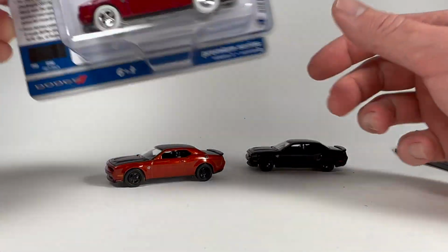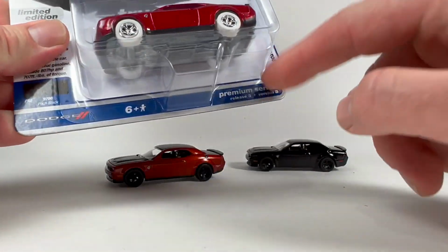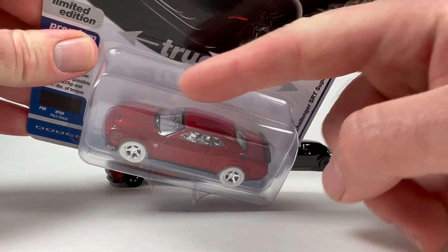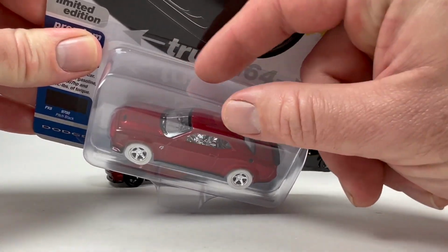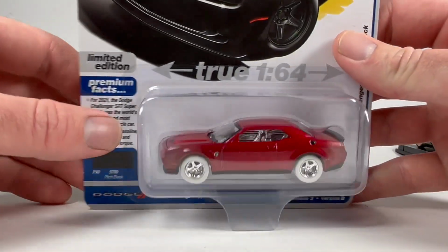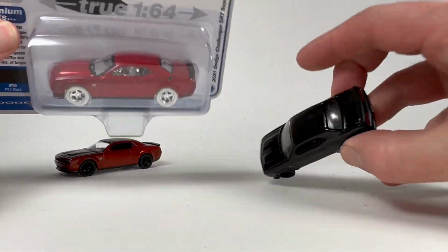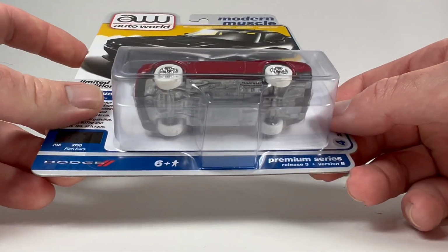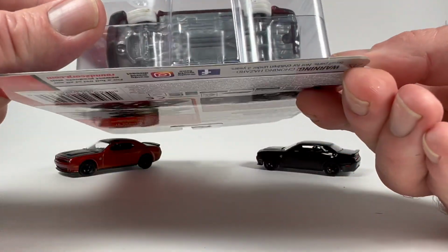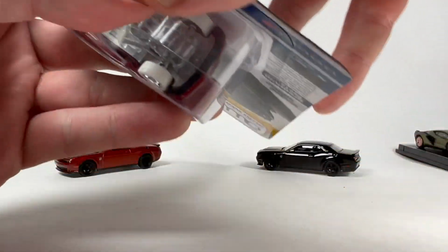And then we got the Ultra Red. So the Ultra Reds in this series, they're going to be version B, no matter what card you find it on. This is on a version B card, just happens to be, but it's not going to have that matte black stuff that you have on the version A car. It's going to be just the red. Because this would be just the black, right? The other thing is it's going to have chrome rims, chrome interior, ultra red body, of course, and just plain white tires, and then a plain metal base.